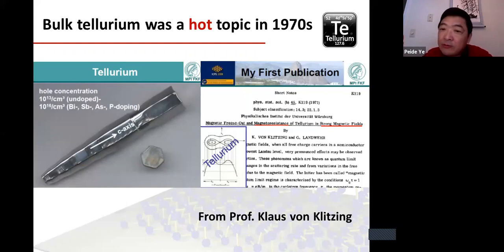Then we all forgot what tellurium is. So you can see in the 70s, actually in Würzburg, now it's still famous in topological materials research, the University of Würzburg, they could grow single crystal tellurium in a very big size. They started all these dopings, N-type, P-type, just as usual semiconductor research. And they even tried some magnetic transport and found the surface state. But they never, of course, found the quantum Hall effect. Otherwise, von Klitzing would not have found it in the silicon MOSFET, right?